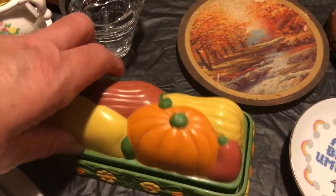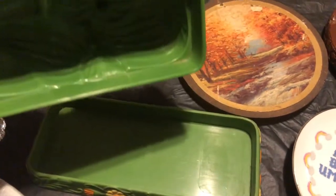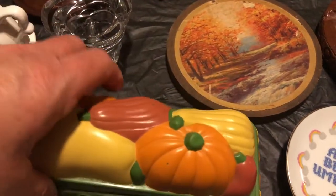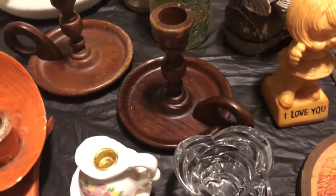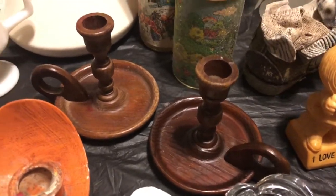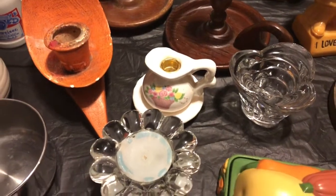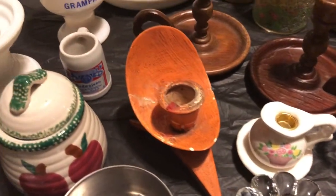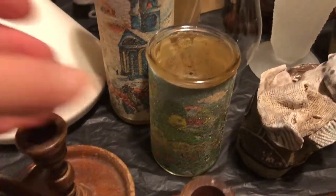Now, this I just absolutely fell in love with. It's a vintage plastic butter dish. I'd never seen one of these before. If I had, I don't remember it. And I just absolutely loved it. I am so happy that there were matching candlesticks in the wooden set. I love those. And the orange one's a bit unique. I really don't know what that one is from.